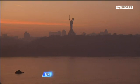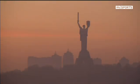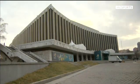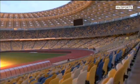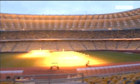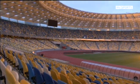It's a city with an imposing welcome, 2 decades after the fall of the Soviet Union. The Palace of Arts in Kiev will host the draw for Euro 2012. A short drive away is the city's Olympic Stadium, a redeveloped ground that's ready for the best teams in Europe. It's almost 1 year before the final.